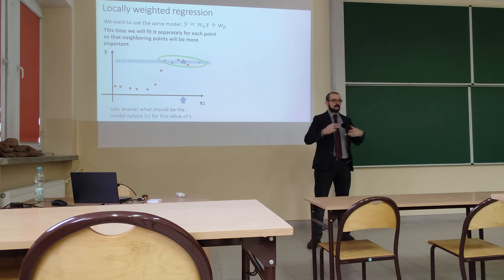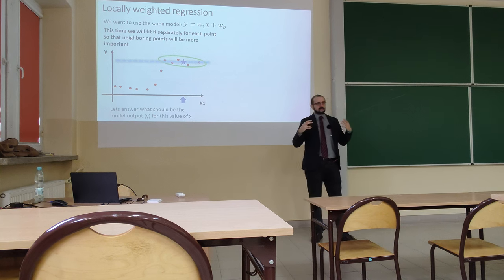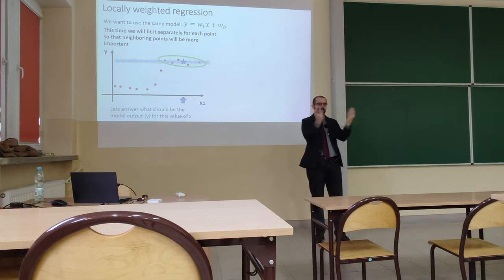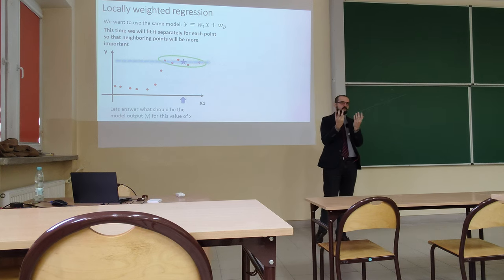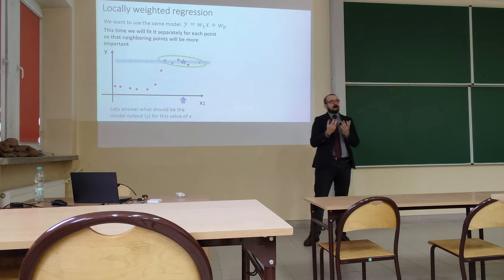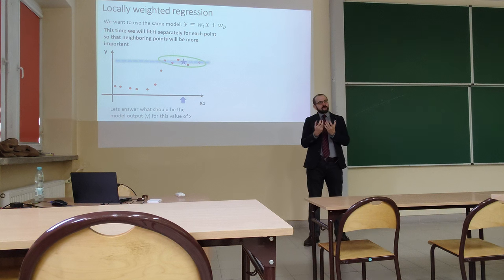Exactly, k nearest neighbors told us to basically ignore all the data which are far away from our sample and only use the neighborhood of this sample in order to get some knowledge about what to do with the sample, right? Do you remember what were the drawbacks of this method? Or anyone else, if you remember?